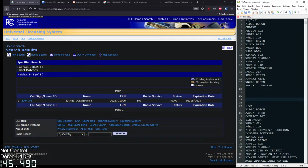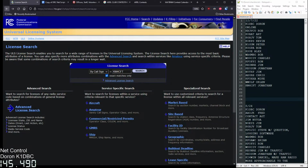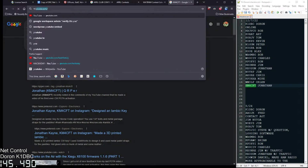This is KM4CFT. Don't have too much to add. Heard you guys talking about contesting and stuff like Parks on the Air, which is something I've been doing. That's what got me back into ham radio, because I can't really do much HF at my apartment. I've been learning Morse code, so I've been doing CW Parks on the Air and publishing my videos on YouTube so that people can see what it's like for a new CW user to activate parks on the air. That's pretty much all I would have.